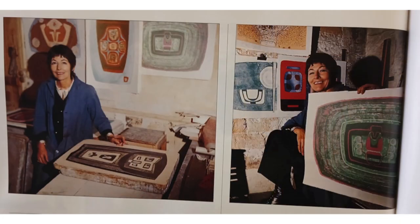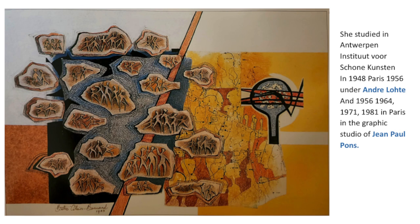She was quite daring. In those days, people were painting chocolate box paintings. Chocolate box paintings are the little paintings that are so realistic that they put it on chocolate boxes. Okay. So yeah, here she's studying at Antwerpen, and then also the graphic studios in Paris.